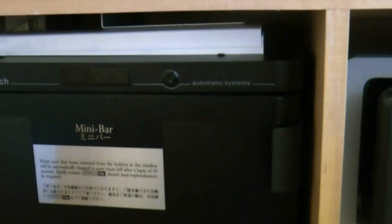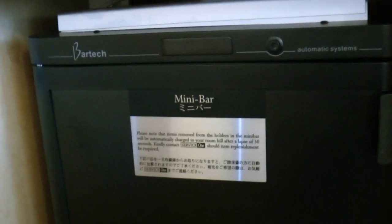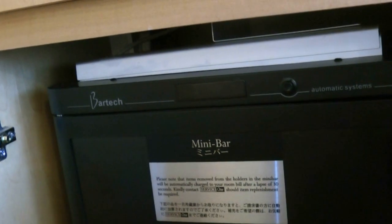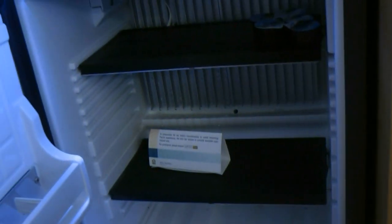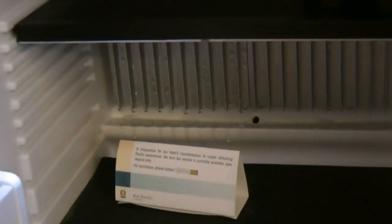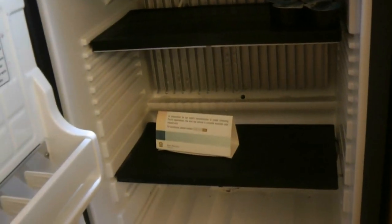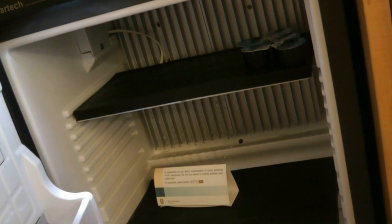So that's an interesting concept for the minibar, where anything removed for more than 30 seconds will be charged to the room bill. I haven't actually ever seen that before. The thing is, they don't provide much in the minibar at the moment, anything apart from milk. So I guess you can't be charged for removing anything at the moment. I think the milk would be free. I don't think they charge for that. And these are the holders where they'll detect it if you have removed an item for more than 30 seconds.